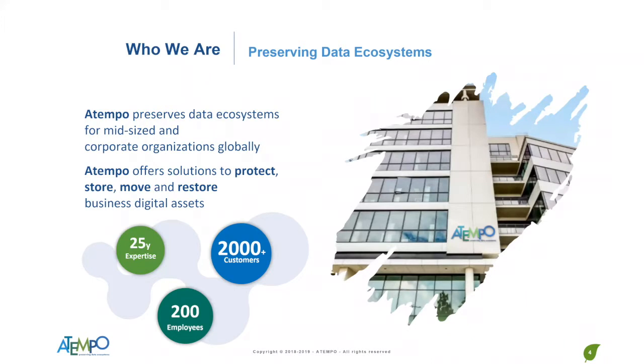So Atempo has more than 25 years of experience in the field of data protection. We have more than 2,000 customers around the world. We've always been in the business of data protection, and we are well known for innovation in that field. Thanks to the good relationship we have with our customers, we've stayed close to answering their needs, and we offer solutions to preserve your enterprise data ecosystem.